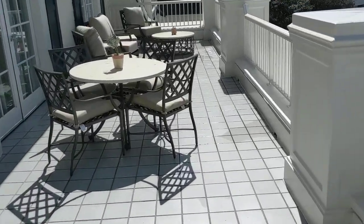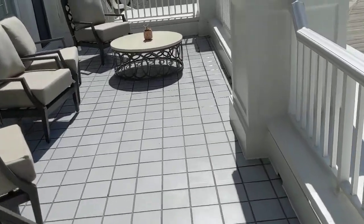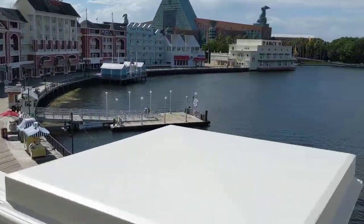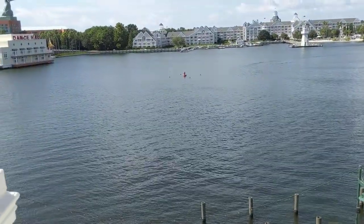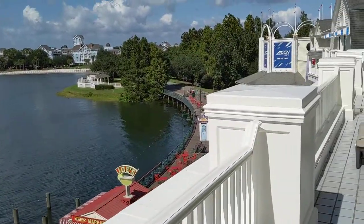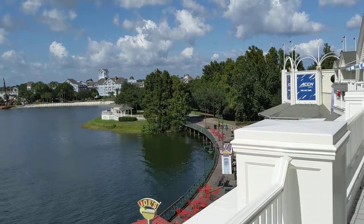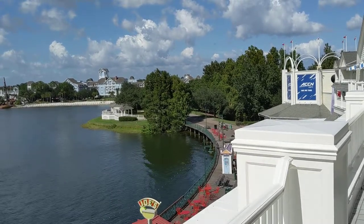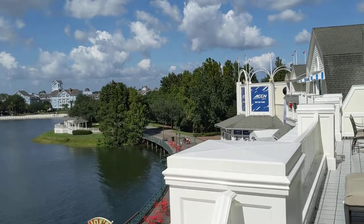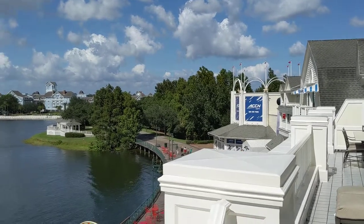I marvel at it every time. I don't think I could get enough friends down here to fill up this balcony, on short notice at least. And then your view is right out here across the lake at the Yacht and Beach Club. Last night, I watched the fireworks for the final illumination show. I could see everything that came up above the buildings. It's really a great place to watch them. Much better than the club lounge here at Boardwalk because of the tree growth back there behind the resort.